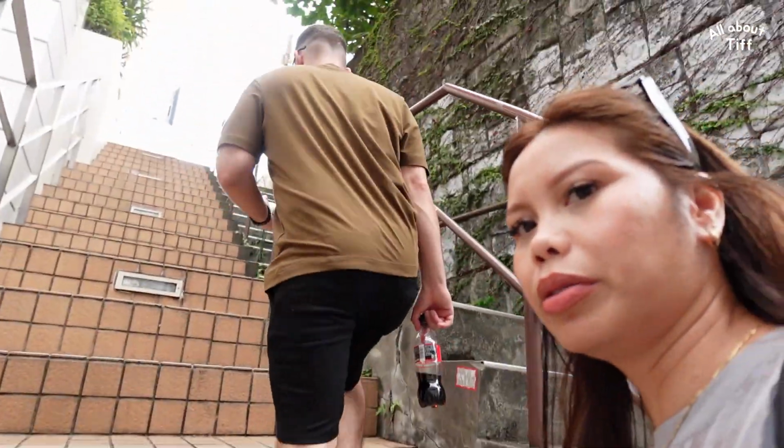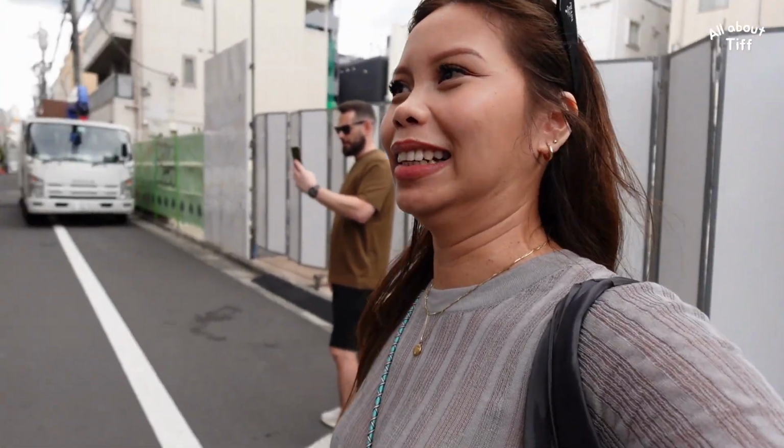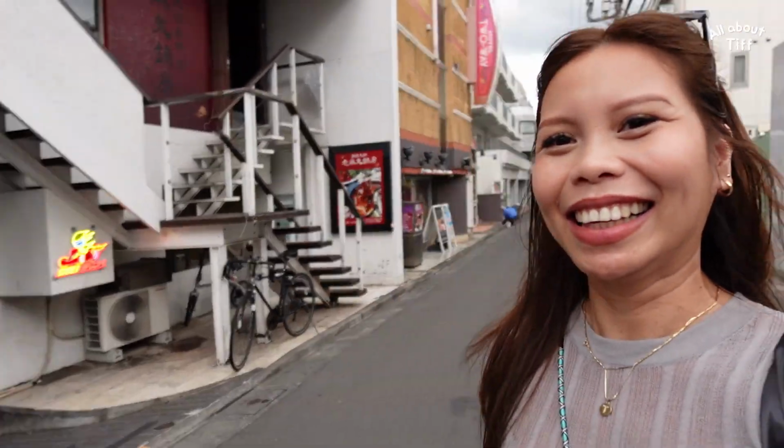So we're climbing the stairs. Oh, it's quite gloomy. I hope it doesn't rain. And it's very humid. I'm regretting my leather pants now. We found it! Yay. I think we're the first customers.